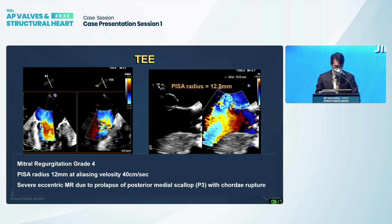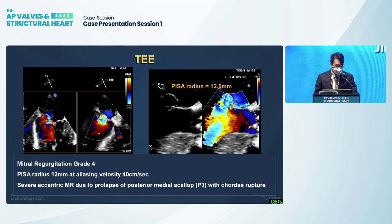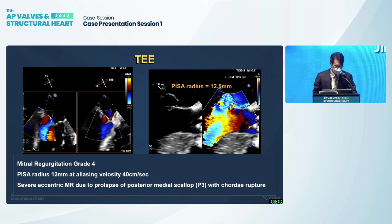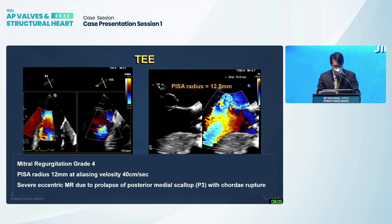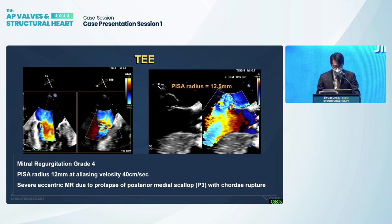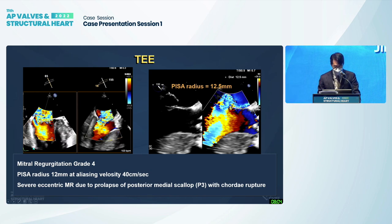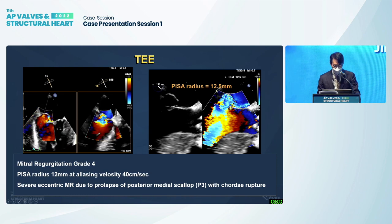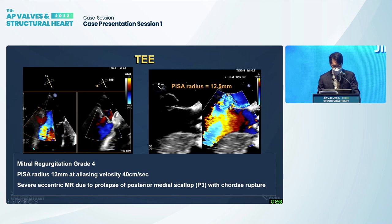So for the mitral valve evaluation, we performed transesophageal echocardiography. You can see the severe eccentric mitral regurgitation, and you can see the prolapse of the posteromedial scallop with the PISA of 12.45.